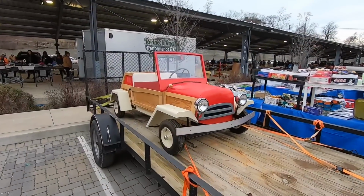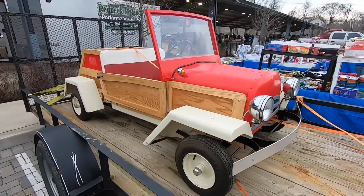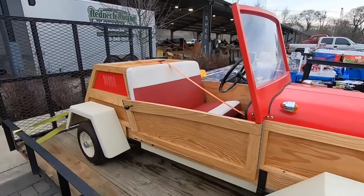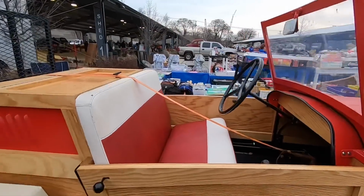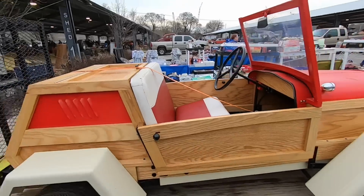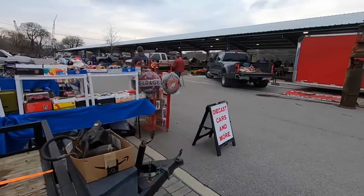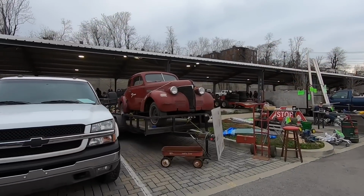Well, here's a weird little ride. Not sure if this is a factory built piece or if this was a homemade job. Really cool though. Be a whole lot of fun for a kid. Or just a good old beater to drive around.